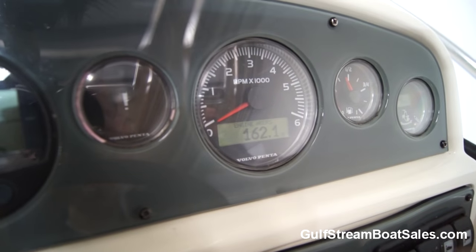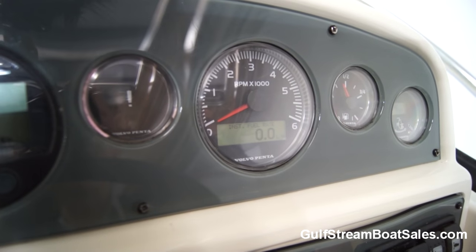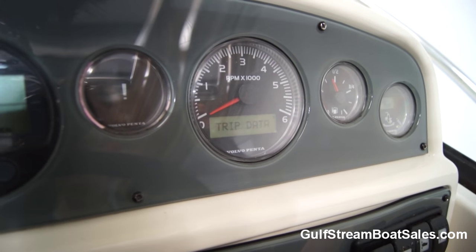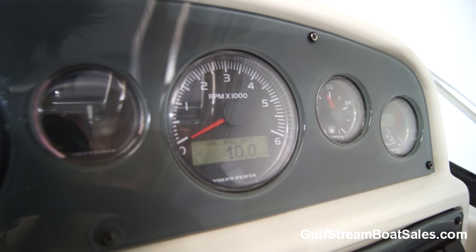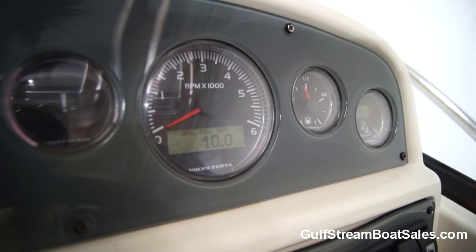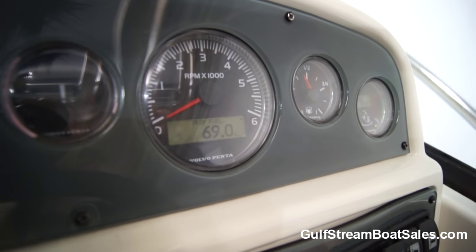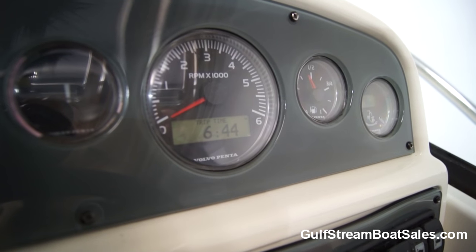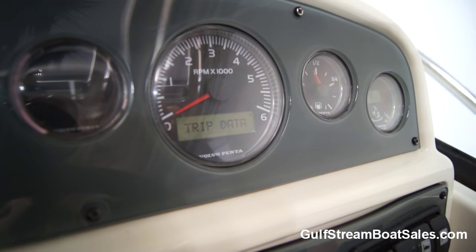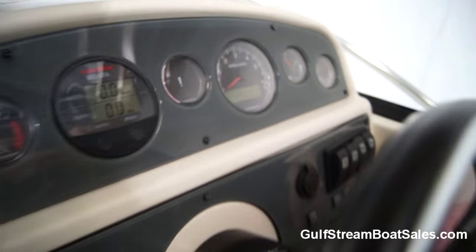We've got things about engine hours, 162.1 hours on the engine. We've got things like fuel flow rate as well. We've got settings gauges, trip data tells you your average fuel flow rate. So we can see the average fuel usage on this boat has been 10 litres an hour, which is very good. Trip fuel, 69 litres. You obviously can reset this for each journey. So it's a very good system. It gives you lots of info on the engine.